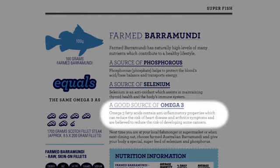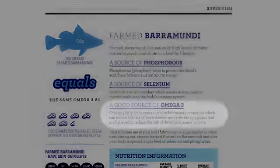Omega-3 fatty acids contain anti-inflammatory properties, which can reduce the risk of heart disease and arthritis. You can find more nutritional value facts at superseafood.com.au.